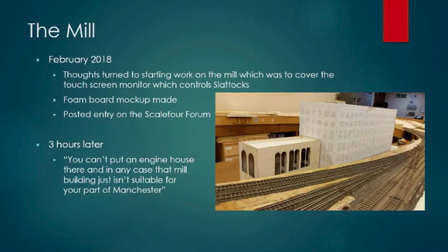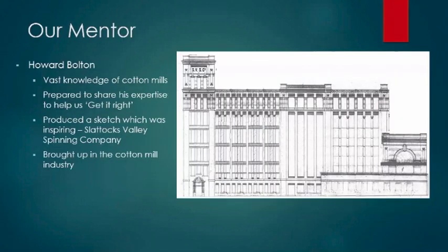Ah, yeah, but you're not making Ancoats. You're actually making Rochdale Oldham area. And they had decent mills. They had proper mills. So anyway, up steps Howard Bolton.